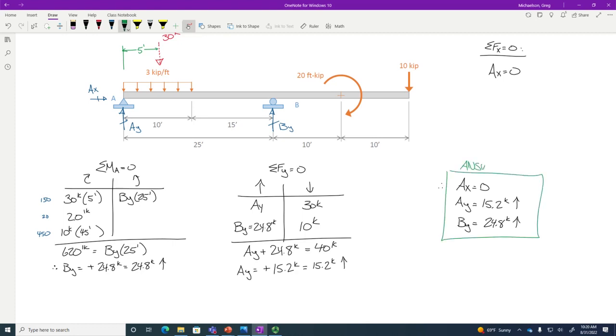That's it. And remember, whenever you indicate your final answer on the homework, I want to see the magnitude and the direction. So AX is 0, AY is 15.2 kips acting upwards, BY is 24.8 kips acting upwards. So let me take a step back and see if this was complicated. Was this bad? No. I would hope it's pretty straightforward, yes.